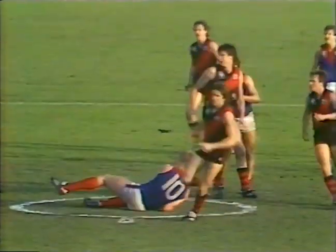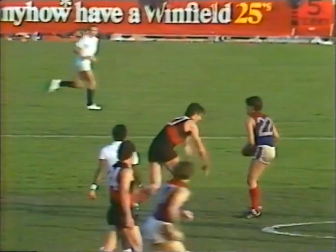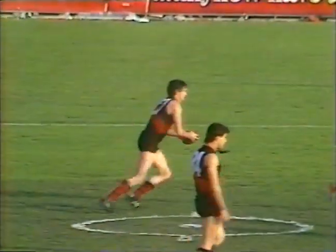Madden into the back of Moore. No shepherding, said the umpire. So Madden takes the free kick, and a 15-metre penalty will go his way. He doesn't waste any time at all.